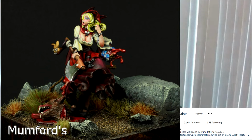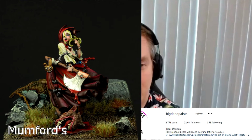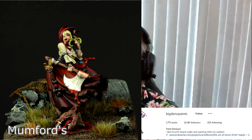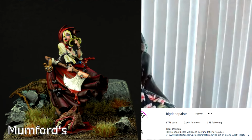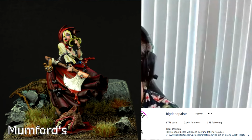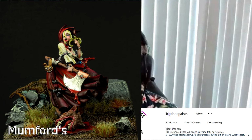I just think it's a fantastic model, dynamic pose. It's just got a great story to it. I'd love to paint it. I haven't painted it. It's probably never going to get painted by me, I don't think. But it's a fantastic sculpt. I've seen some great versions of it too. Yeah, she almost made my list. She's real cool.